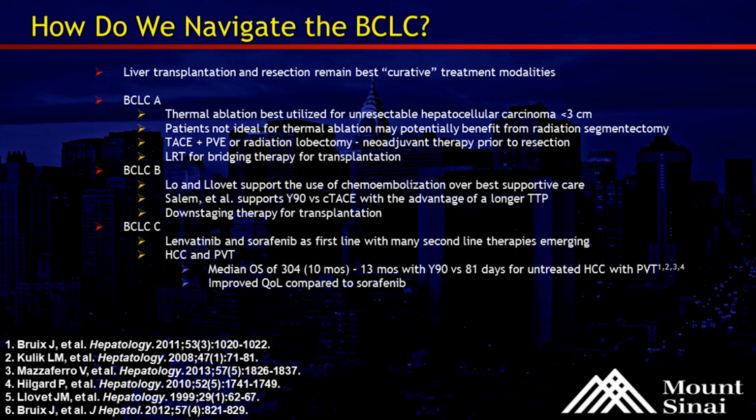So in conclusion, how do we navigate the BCLC? Well, a multidisciplinary approach is mandatory, with all the players really discussing the care of all these patients. Liver transplantation and resection remain the best curative treatment modalities. In the BCLC-A, thermal ablation is also firmly entrenched for a curative therapy, but those who are not and undergo a treatment migration can undergo chemoembolization or radioembolization. TACE plus PVE or radiation lobectomy are neoadjuvant therapies for resection in those with small future liver remnants, and locoregional therapy is recommended by the AASLD for bridging therapy for transplantation.